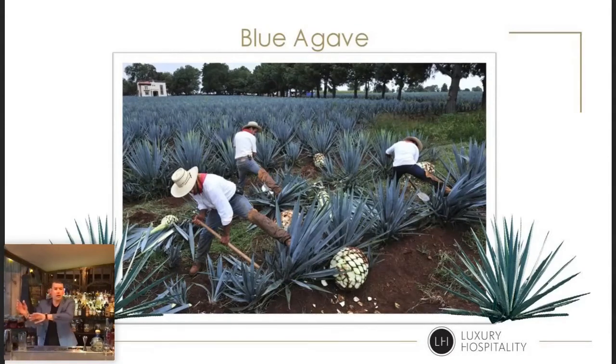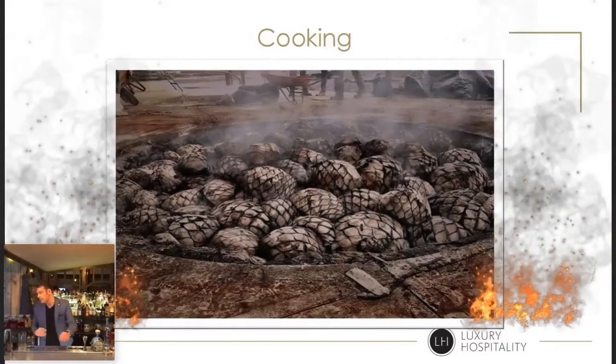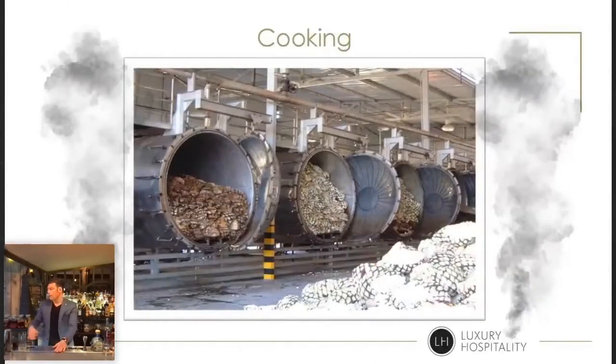Let's go to the next slide, please. So this piña, we need to cook. We need to put heat into it and do this in two different ways. Can we go to the next slide, please? Let me just follow up as well. Yes, sorry, that went too fast.